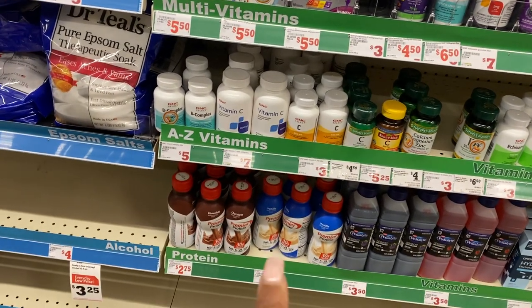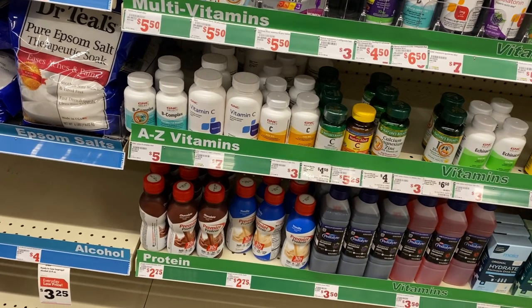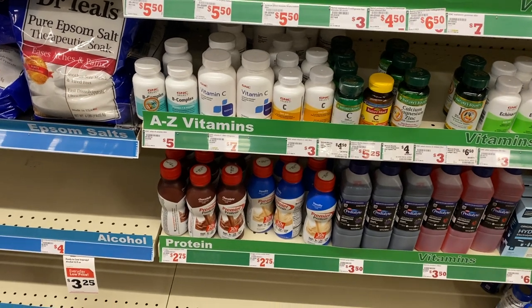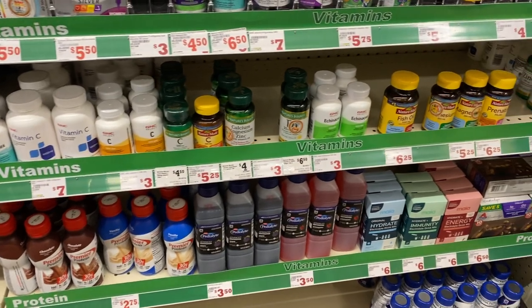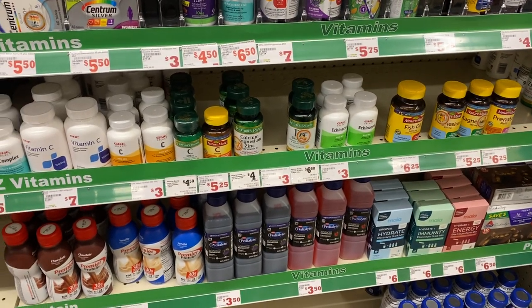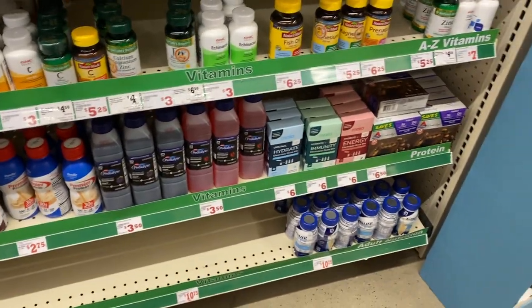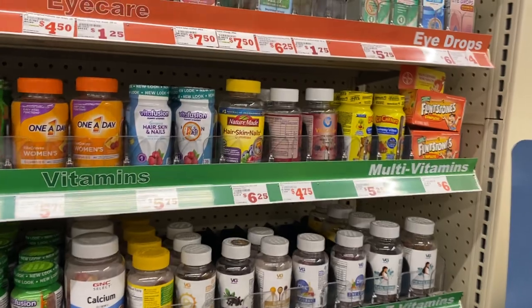Oh, they have Premier Protein, guys. Okay. And we have chocolate and we have vanilla, which I'm not a chocolate fan. I love vanilla or either strawberry. But I'm hearing the caramel one is good to put inside your coffee, and I love my coffee, so I might have to try that out one day. Okay.